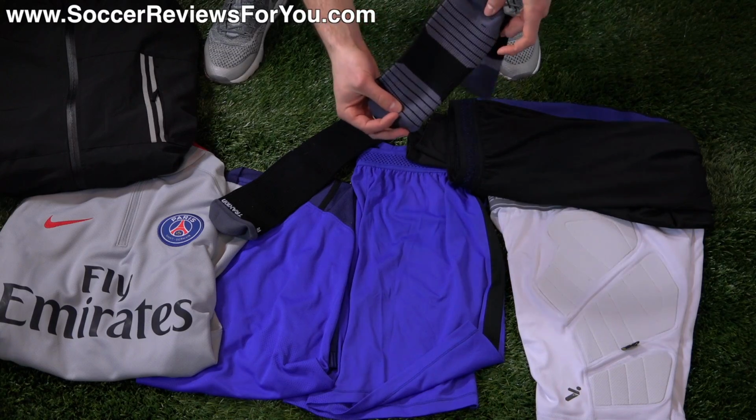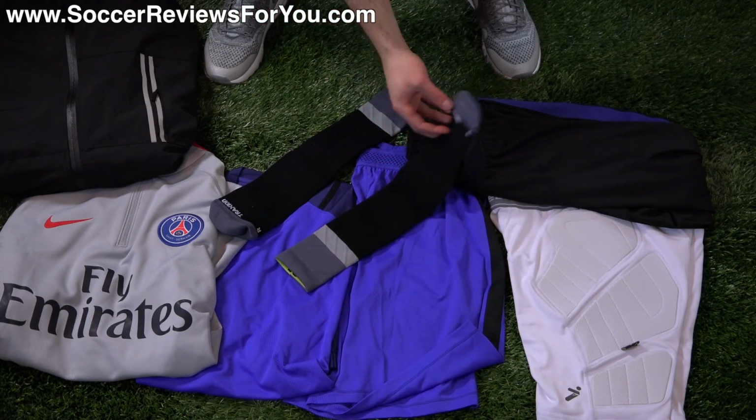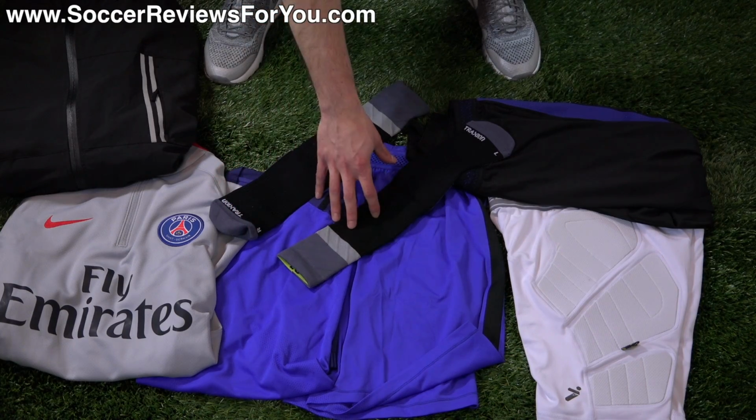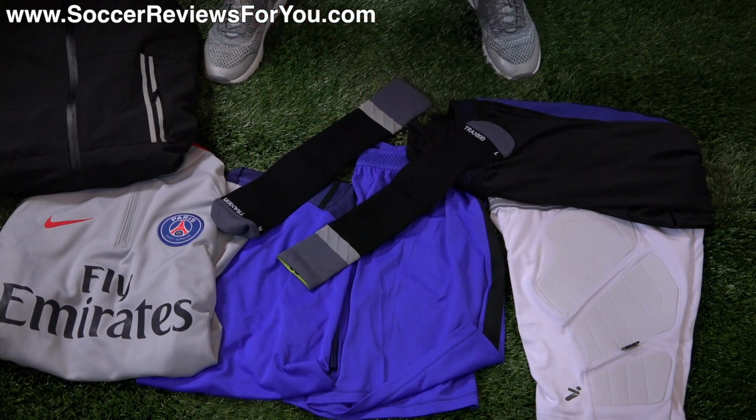It's got the targeted padding at the bottom of your foot as well as on your heel, and it's a pretty straightforward, simple design here. You can see it's got the stripes. This is black at the bottom with the light gray stripe, and then the dark gray stripe at the top. I really like training in crew socks versus full-length ones if I'm not wearing shin guards or anything like that. And again, really good socks for $14.